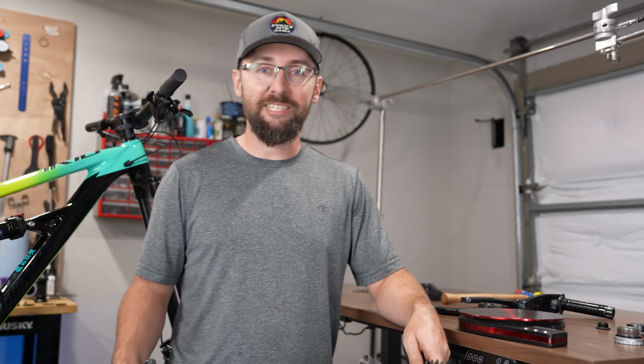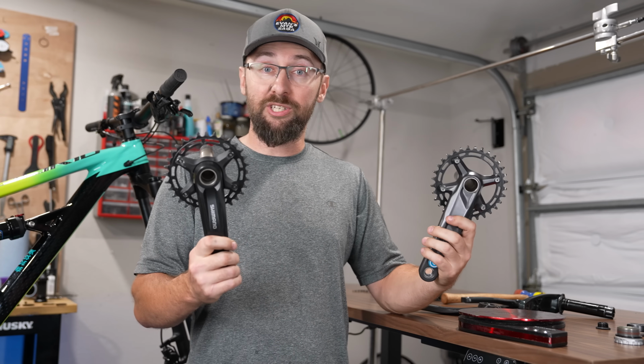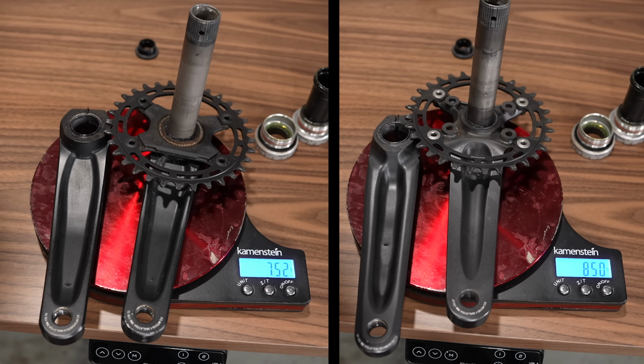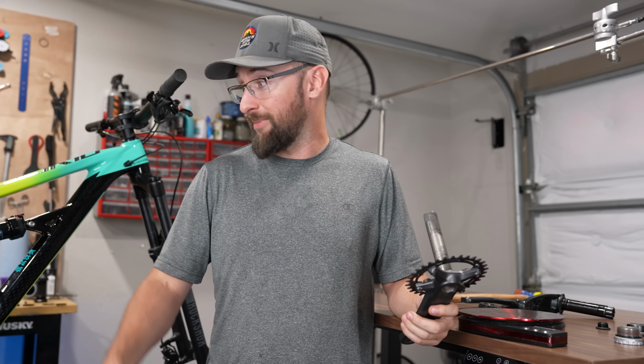This whole season, low bike has been a pound lighter than high bike, and I thought it was the cranks. These cranks are a little bit different, and it turns out high bike stock cranks were 100 grams heavier, but that's not a pound, so I don't know what's going on there.